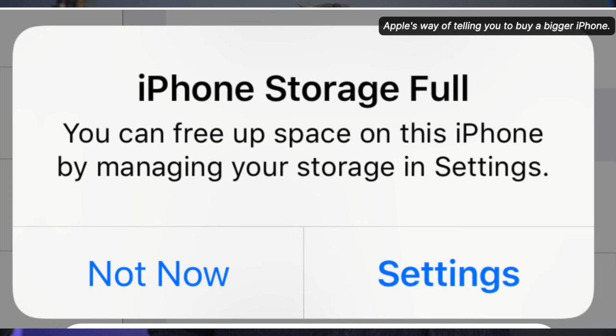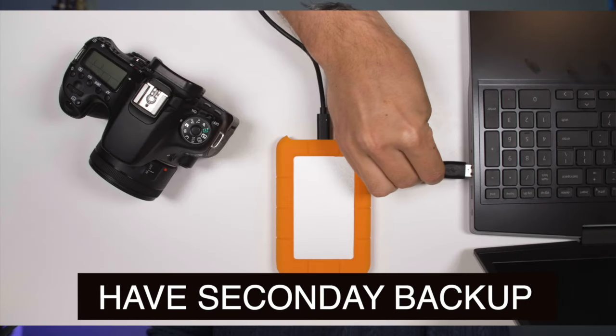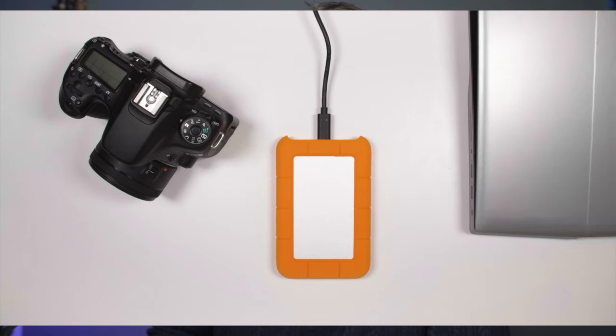Now, what do you do if you still get nagged by Apple and you have to make room and you don't want to see everything disappear from iCloud? Have a secondary backup system, please. Save the images to an external hard drive, thumb drive, or another backup source. And again, more on that in a minute.